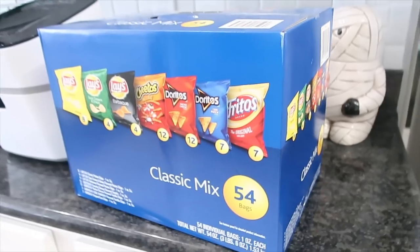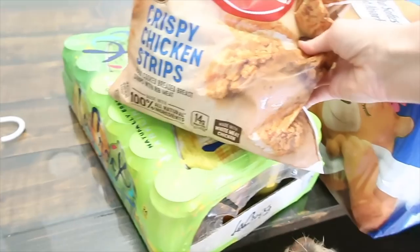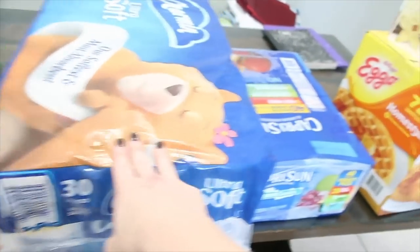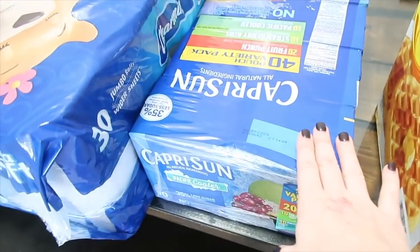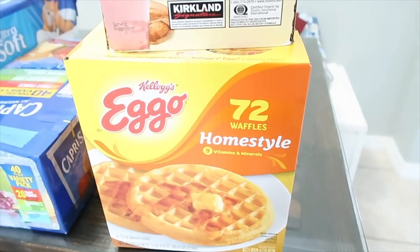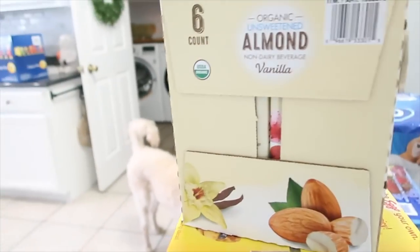So this is what I got, I'm gonna show you guys. Got some chips for their lunch. Chris loves turquoise. I'm not much of a fan. Some chicken strips, TP, lots of it. Big box of Capri Suns, Eggo waffles. My kids love waffles with Nutella or cinnamon sugar, and then some almond milk. All right, that's my haul.